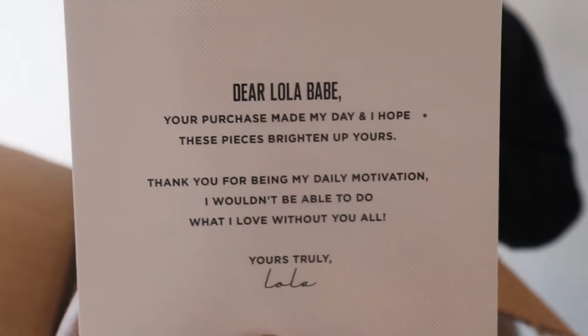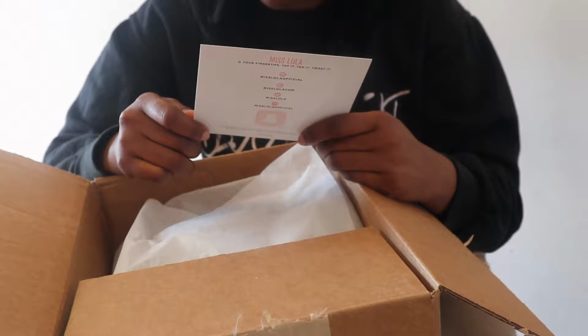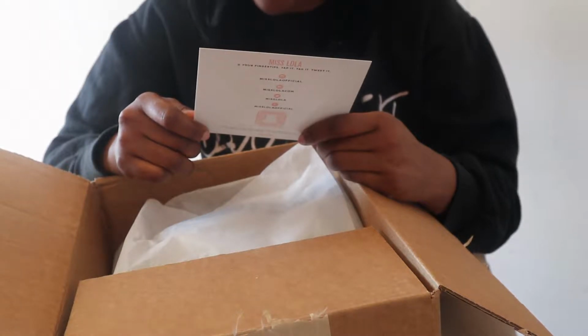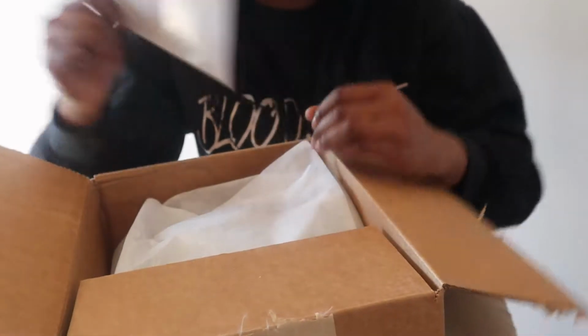So I got this. Dear Lola babe, your purchase made my day and I hope these brighten up yours. Thank you for being my daily motivation. I wouldn't be able to do what I love without y'all. Yours truly, Lola. She's so cute. A little bag. Y'all can see it. Miss Lola.